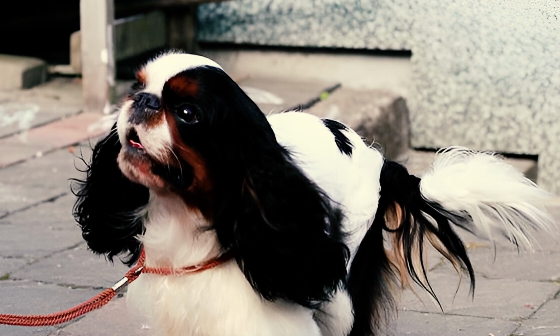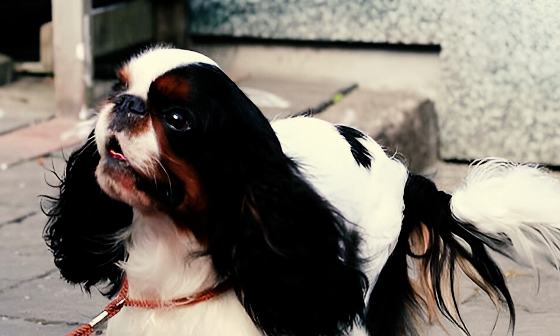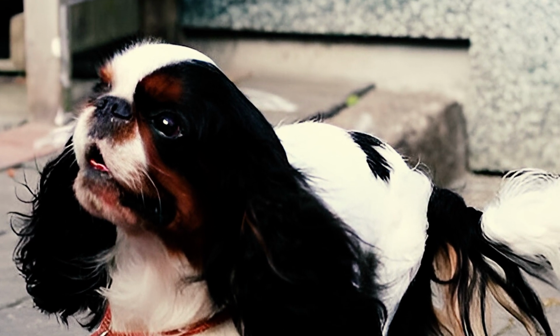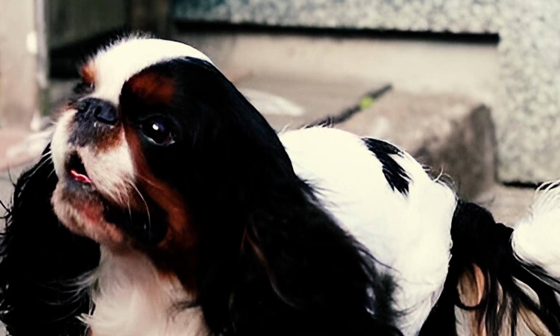Number 31. There's an urban legend claiming that Charles II issued a special decree granting King Charles Spaniels permission to enter any establishment in the UK, overriding all rules except for guide dogs. However, the UK Parliament website states, contrary to popular rumor, there is no act of Parliament referring to the King Charles Spaniels being allowed anywhere in the Palace of Westminster.